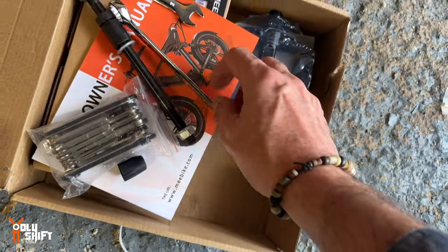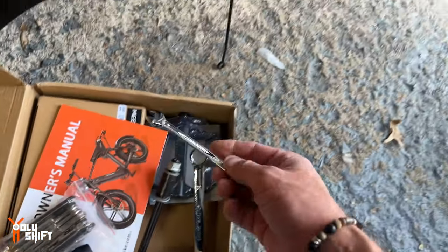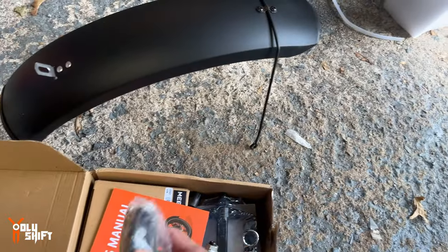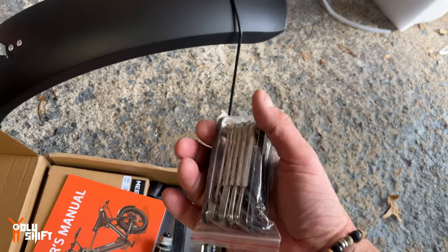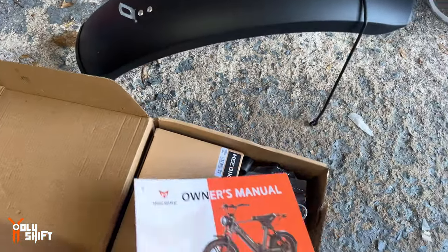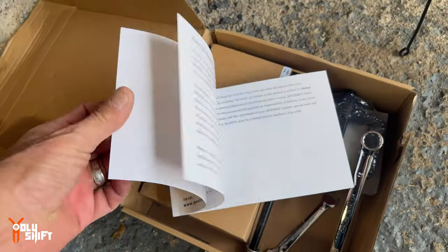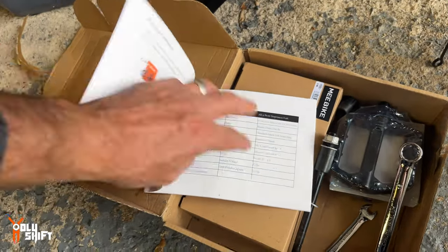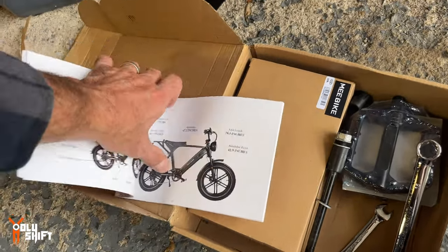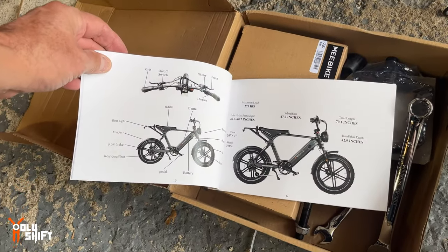They actually provide the tools needed to set up the bike. Wrenches, Allen key set. That's very nice. Owner's manual. And obviously, probably instructions how to set it up, but you know what? I'm gonna just follow what I'm doing and just copy what I'm doing and you'll set it up.